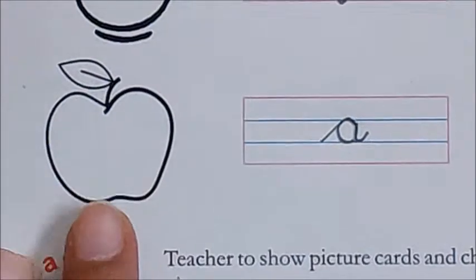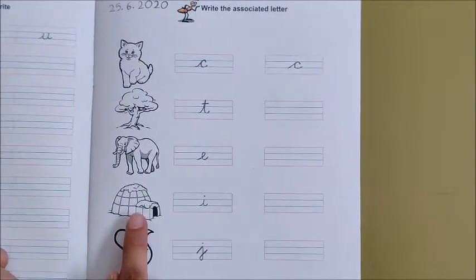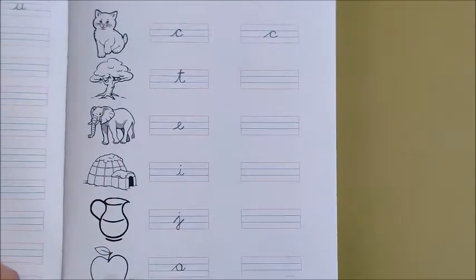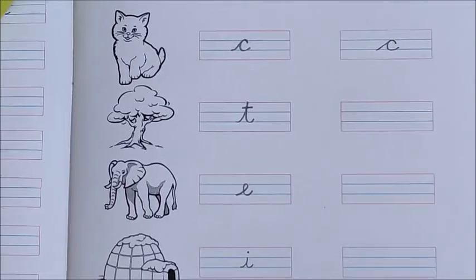A, A, apple. C, K, cat. T, T, tree. E, E, elephant. I, E, igloo. J, J, jug. A, A, apple. After doing the writing work, you have to color all the pictures.